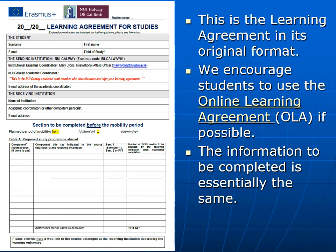This is the learning agreement in its original format. Now this year we're introducing the online learning agreement and encouraging students to use it if possible. However, the information to be completed is essentially the same, and that's why I've put up the old version here so that you can take a look at it and see what kind of details you'll need to provide.